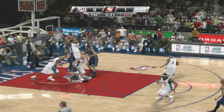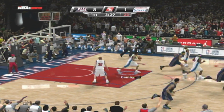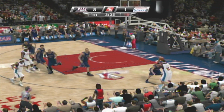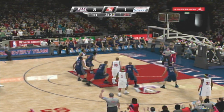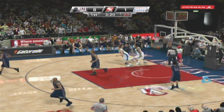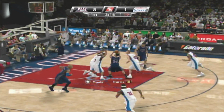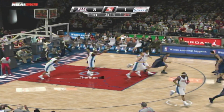Williams, backs down, snatched inside by Canby. About 3.5 minutes left in the first quarter. To Davis, takes a three. He is on it. Davis couldn't make the most of his opening from behind the arc. That's a tough miss against sloppy defense.